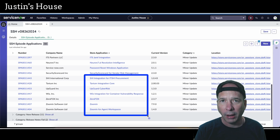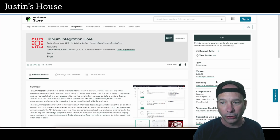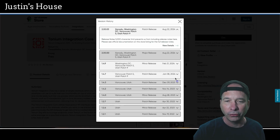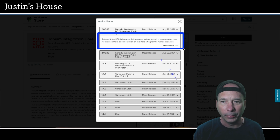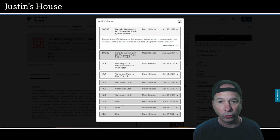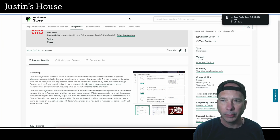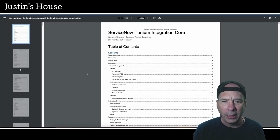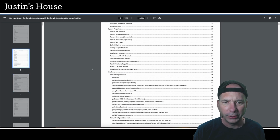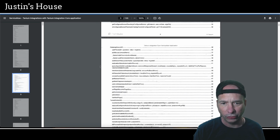Let me make one comment about Tanium. I was really impressed. Their, actually, you know what? I'll show you. Their release notes didn't, I guess, fit inside the release note window, so they left this little message saying check out their PDF document or their documentation that's on the store for the full release note. So I went poking around, found this document. Oops, I already downloaded it. And then if you scroll down to this particular version, and I'm giving it a shout out because it was just such good release notes.